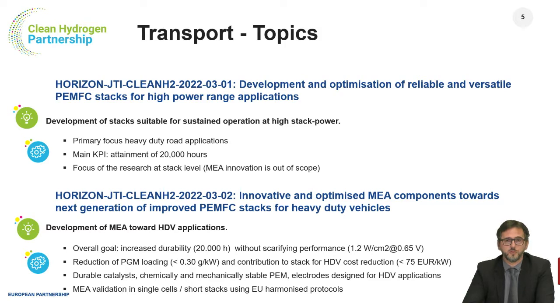So we start with the road transport, where we have 4 calls. We start especially with the building blocks, so the development of the stack, in this case for heavy-duty applications. As I mentioned at the beginning, there is a strong focus here in this area to adapt the fuel cells, the stack, and all the other components toward heavy-duty applications. And one of the first ways we can see this is with the very ambitious KPI in terms of durability. 20,000 hours is a big leap forward compared to what we had in the previous calls, in our past joint undertaking. All of this at the same time would have to be achieved without sacrificing the power output, which is also a key aspect for the heavy-duty applications.